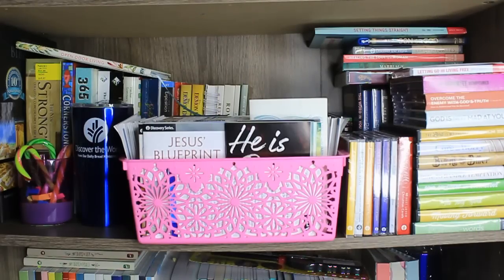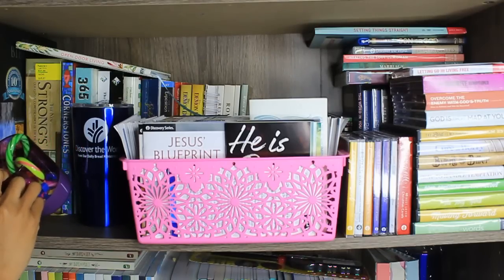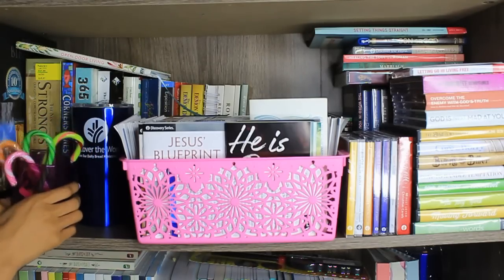Alright guys, so here is the first row, and on this row I just keep a lot of my resources and DVDs. For decoration, in a sense, I have this little cup here. It's just a candle holder, and I have my TBR pieces in here, but I haven't really been using them, so I need to go through these. And then I have some candy canes from Christmas still in here.